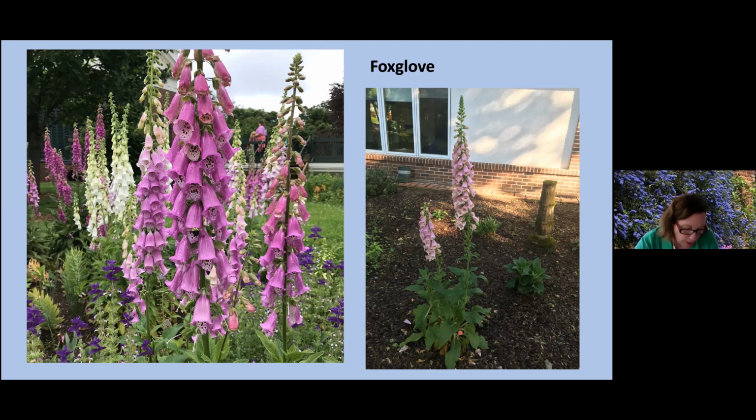Foxglove was grown in American gardens by 1735 and likely became more common after its medicinal properties were discovered in the late 18th century. And I'm sure y'all know digitalis is the Latin name for foxglove, and where we get lots of good, important medicines for the heart, but it also is a very poisonous substance if eaten directly.